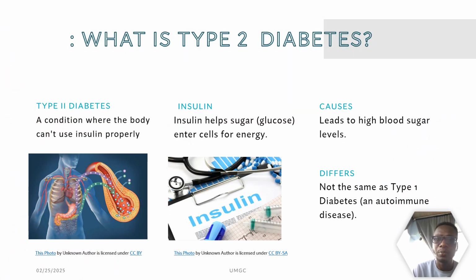Type 2 diabetes is all about how our bodies use sugar, or glucose, for energy. Our bodies need a hormone called insulin to help glucose get from our blood into our cells. Think of insulin like a key that unlocks the cell doors to let sugar in. In type 2 diabetes, either the body doesn't make enough insulin or the cells don't respond to it properly. The key doesn't work as well. This is called insulin resistance. This causes sugar to build up in the blood.